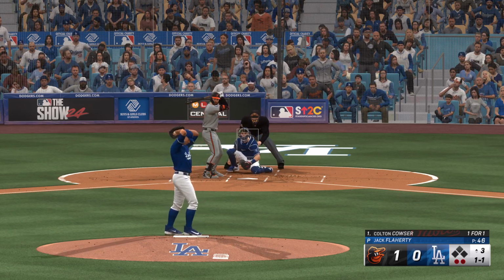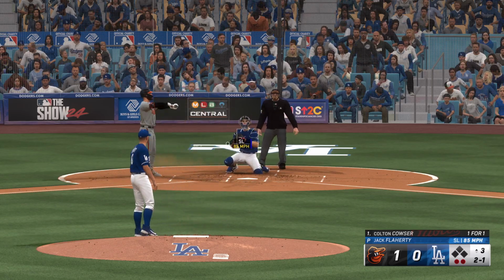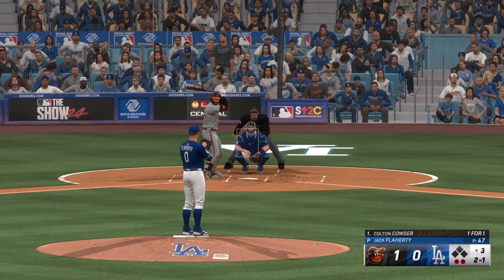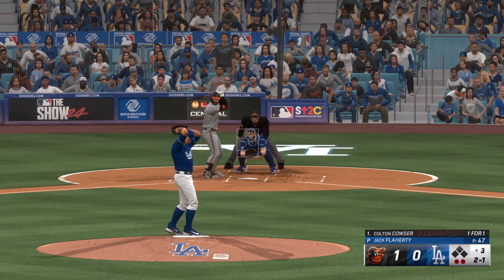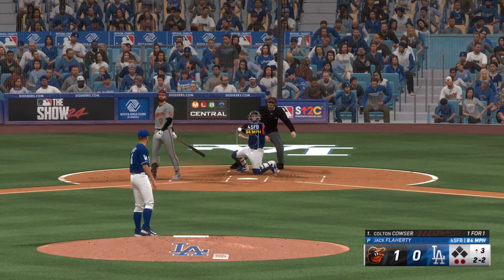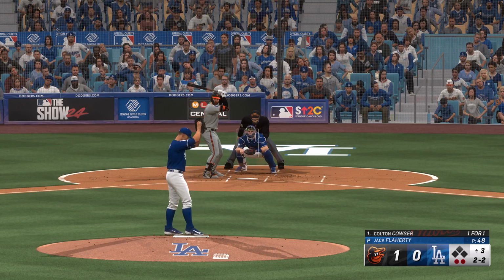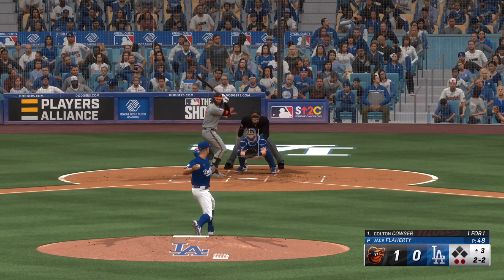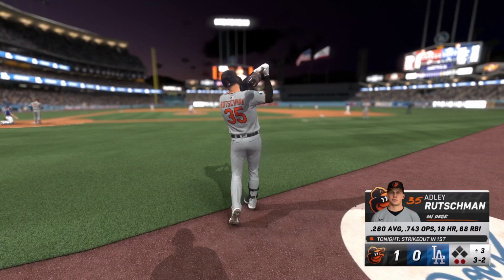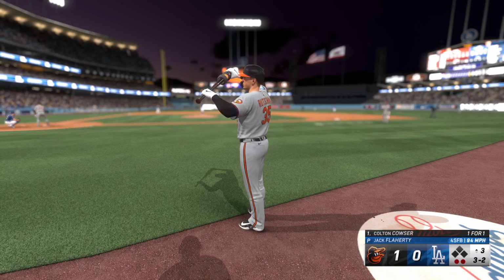And a pitch. That one inside, and the count 2-1. 2 down, nobody on. We're here in the top half of inning number 3. That one catches the zone. 2-2. Just missed. Really good take, especially with 2 strikes. Adley Rutschman to bat next.